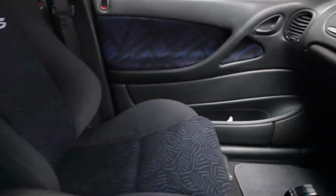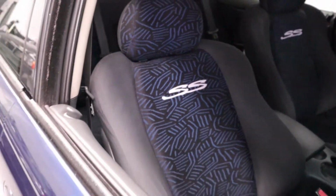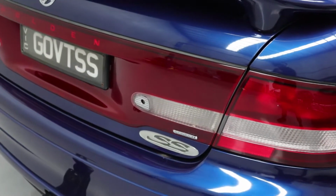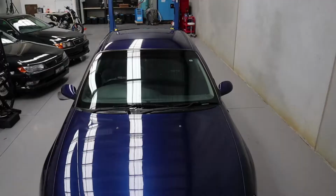Interior wise, it is a completely factory SS interior. There's been no upgrades to it. The interesting thing about the car, and what actually explains the plates, because a lot of people confuse it for Go VTSS, and that is definitely not what it is. It's actually meant to be Government SS. It's read as Government SS.